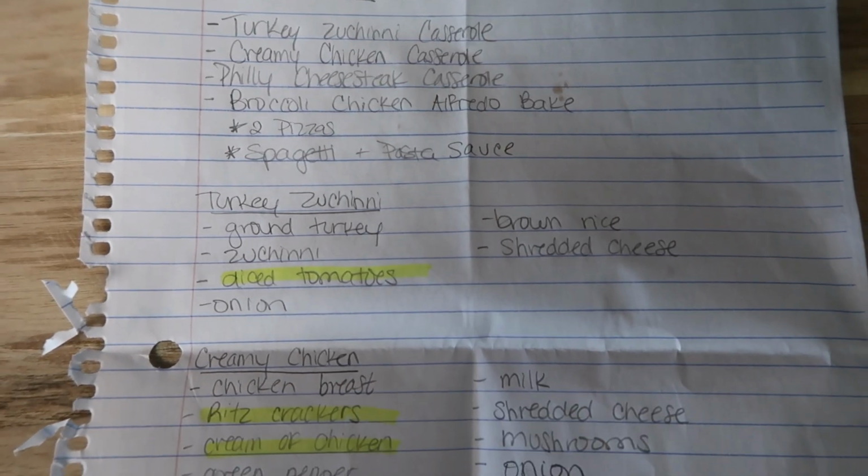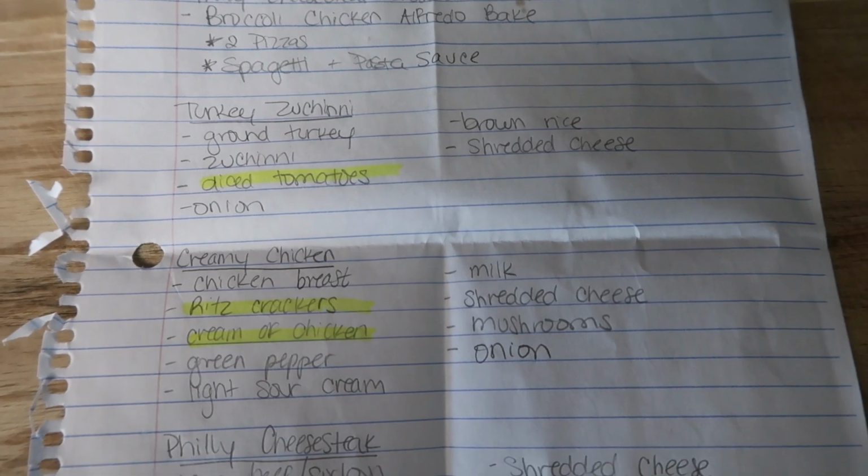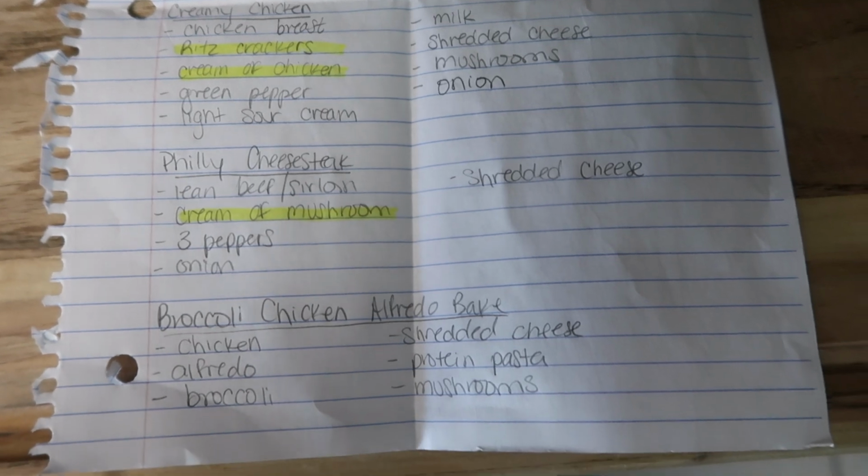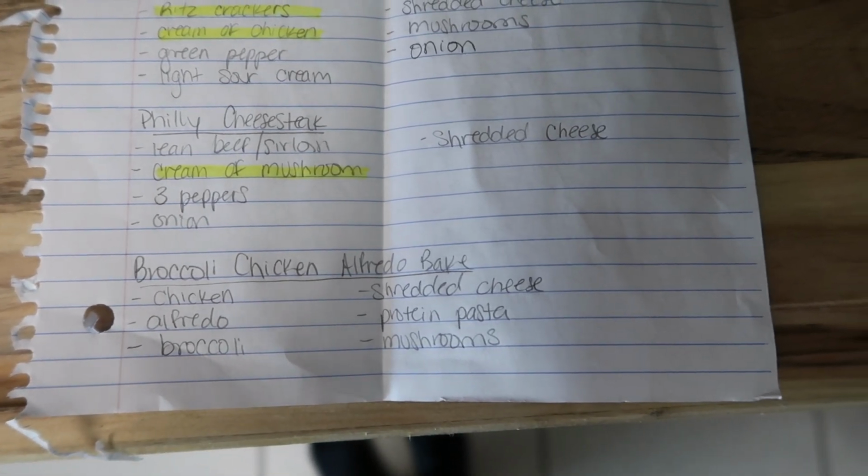In today's video, I will be showing you guys how I made 4 different freezer meals. One of them is just something that I threw together myself, but it's not anything revolutionary. It's just some kind of pasta dish. The next 3 that I'm going to show you are ideas that I got from Pinterest, and one of them I also changed a bunch of things in to make it my own. I'm going to be showing you guys how I make a chicken broccoli Alfredo bake, a Philly cheesesteak casserole, a creamy chicken casserole, and a cheesy zucchini ground chicken casserole bake.